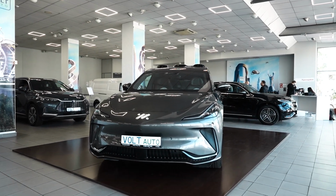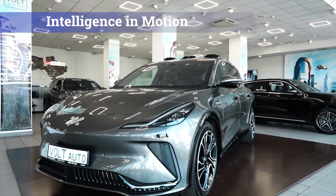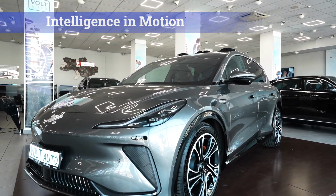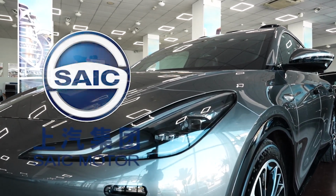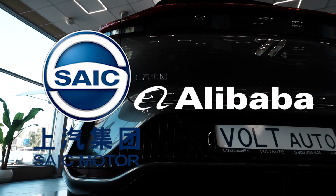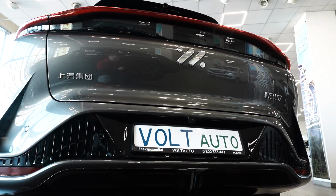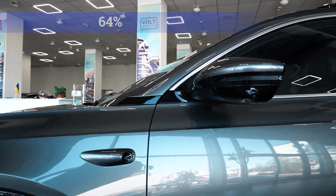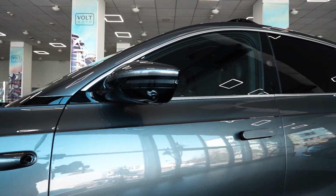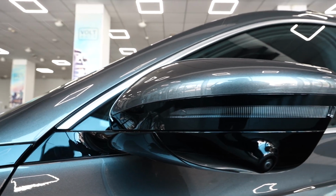To start, let me tell you that the automotive brand G Auto, also known as Intelligence in Motion or IM Motors, was founded in collaboration with the major automotive conglomerate SAIC, the IT company Alibaba, and the administration of the Pudong district in Shanghai. The conglomerate holds 64% of the shares, while the other two shareholders have 18% each. The company was legally registered in December 2020.